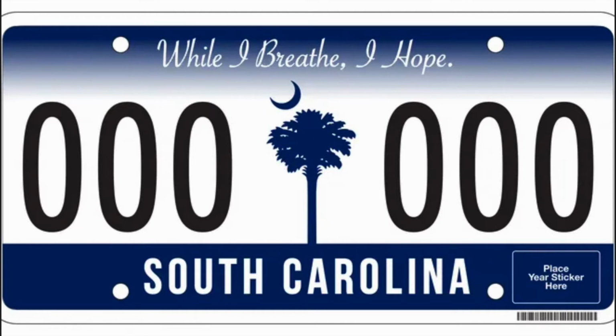Here's a good one though. South Carolina, just one color, a couple colors. It's their flag, the palmetto tree, and whatever it is, some sort of palm tree with the crescent moon. It's a very recognizable symbol. And then they have some sort of slogan on top: "While I breathe, I hope." And I don't know what it specifically has to do with South Carolina, but it's at least a very romantic sounding slogan, and it's in a romantic typography. So in general, I like this plate. It's well designed with the symbol in the middle.